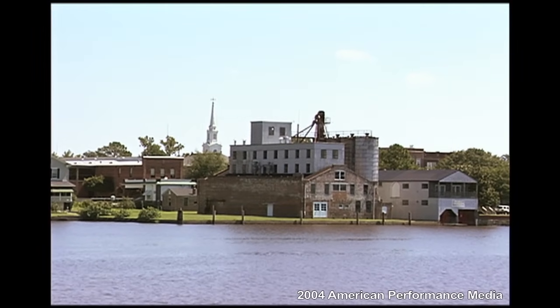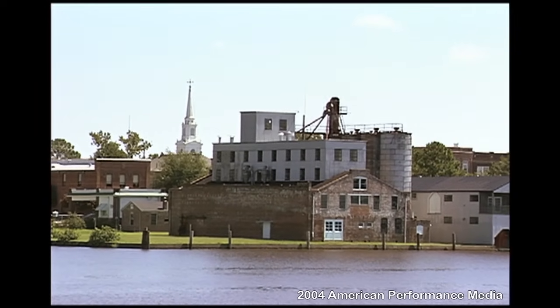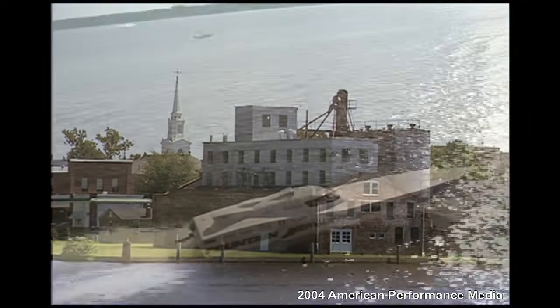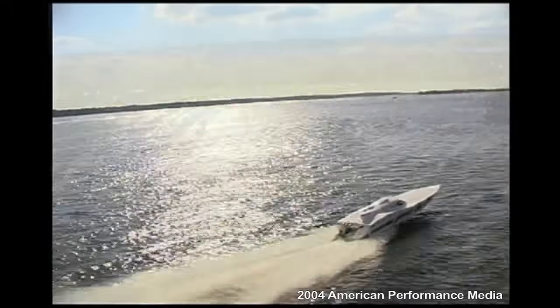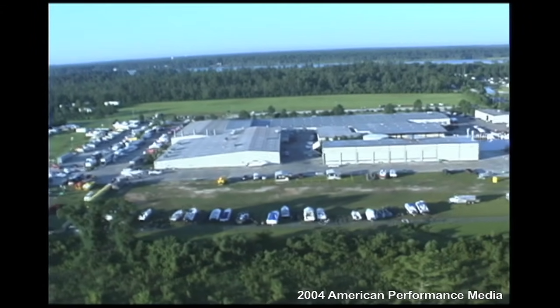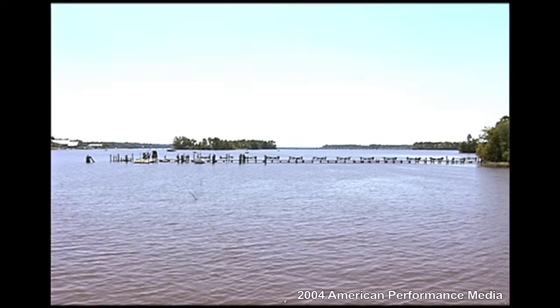In the summer of 2004, the tiny coastal town of Washington, North Carolina became the battleground for these teams to prove once and for all who has the fastest V-hull in the world. Home to Fountain Powerboats, the Pamlico River maintains the reputation as one of the fastest bodies of water anywhere.